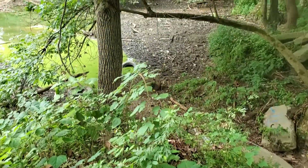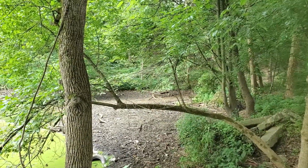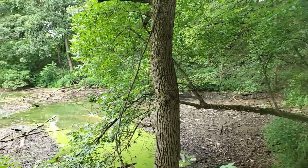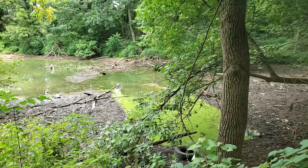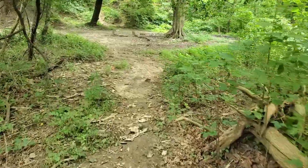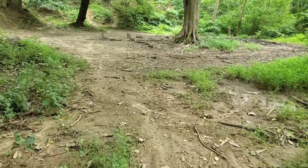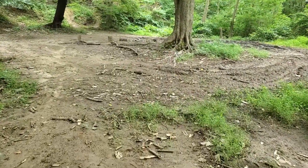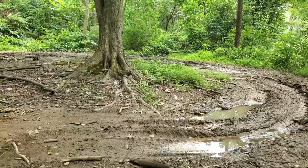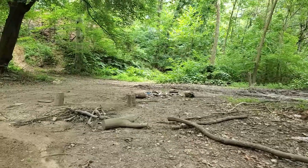But yeah, you could definitely see, wow, all that land right there in like the middle of your screen, that was always underwater every time I came here. Wow. All right, on the other side of that, it's pretty clear over here. But then again, I wouldn't expect any less. I mean, people do still come back here. You can see all the tire marks from the ATVs and the dirt bikes and stuff. And all the beer cans over there from people partying.